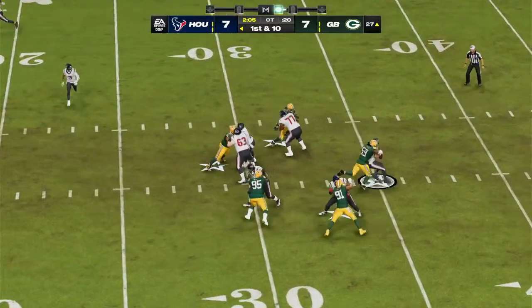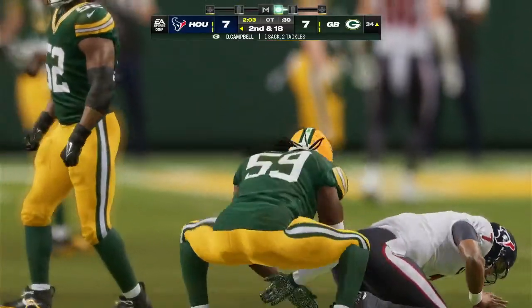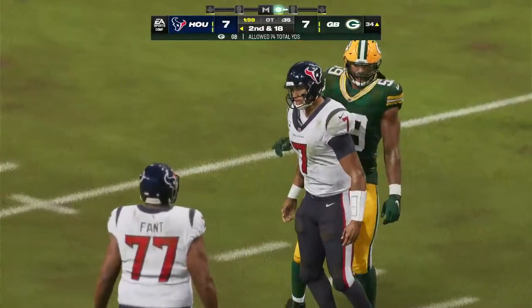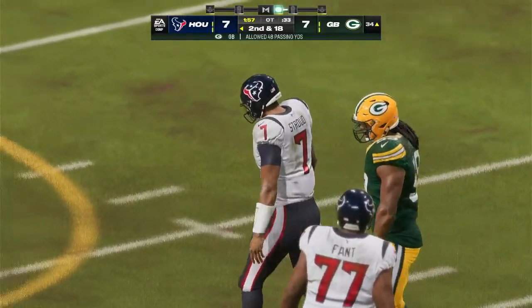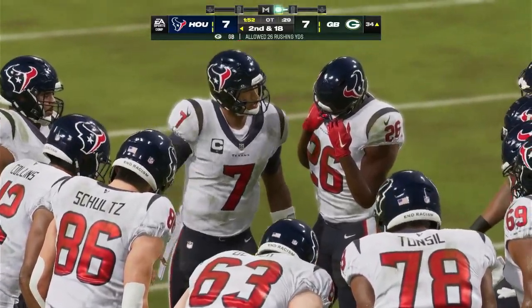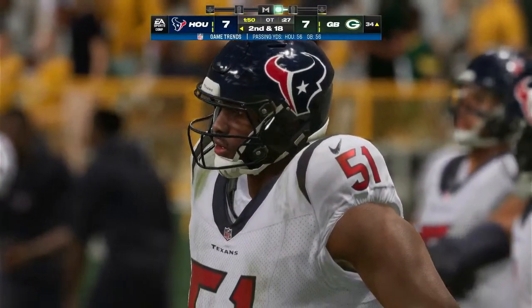First and 10, it's Stroud. And he's going to go down here, a sack. They push him back to the 34. Devondre Campbell, nice play to get in there and drop him. And they went empty backfield, and because of that, nobody was there to pick up the blitz.